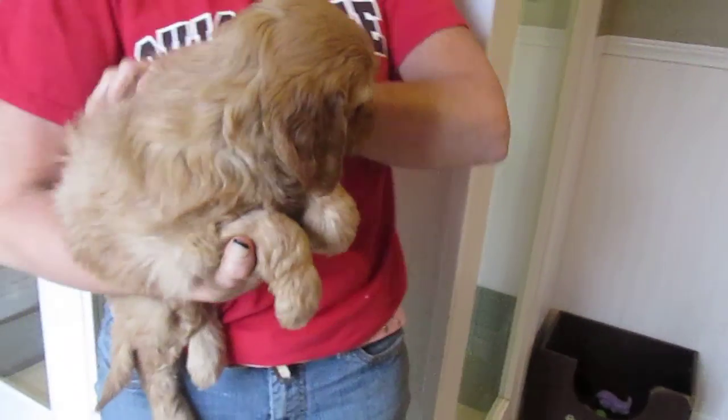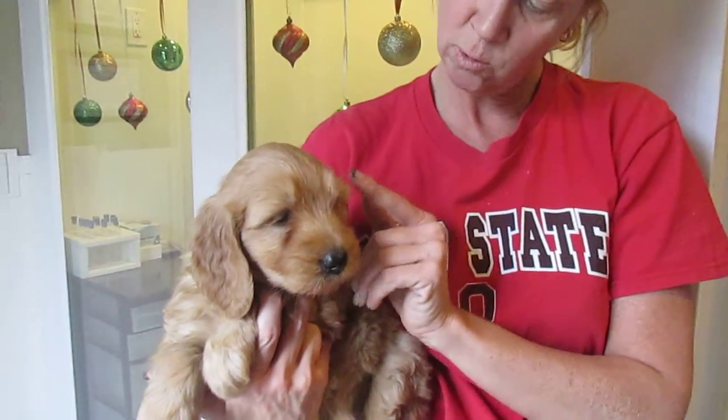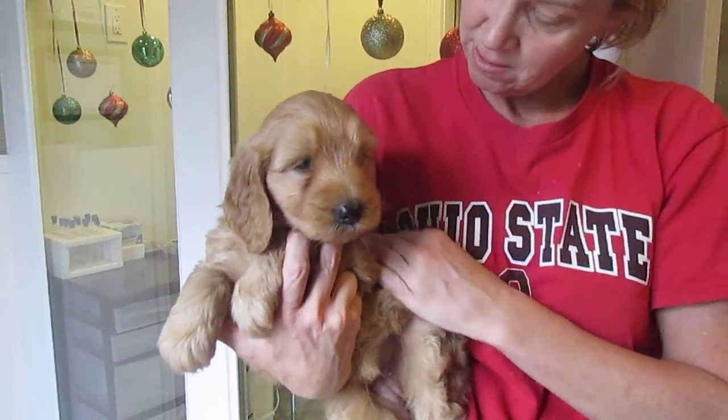Her fur is gorgeous. She's very, very pretty. A little bit lighter around the eyes. Not quite white, but a little bit lighter.